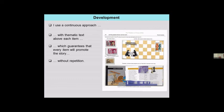So each item really promotes the story. I see so many exhibits where people say, okay, I want to devote a page to Isaac Newton, and they put 4 different items that show Newton. That's not development. In a good development, every item needs to make the story progress. And by making the text connected to the item, really above the item, it makes the story flow better.